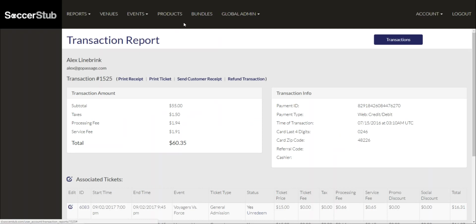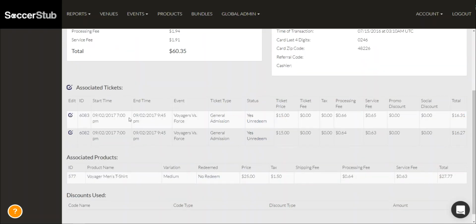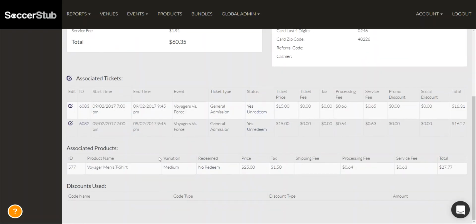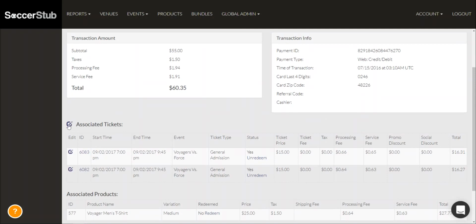So by clicking here, we can look through and say, oh, this is the person that purchased. Here, I can actually reprint a receipt. I can reprint a ticket. I can send them the receipt and ticket again by email. Or I can even click here to refund a transaction. And then we can see the totals for that transaction. We can see how they transacted, whether they used a card or what they did there. We can see the tickets that are associated, any products that are associated, and even any discounts that were used down here. And let's say somebody couldn't make it to a certain event, we could even change their tickets.